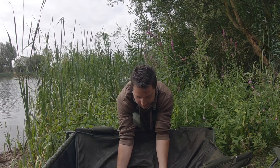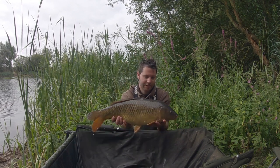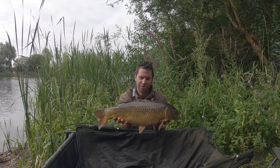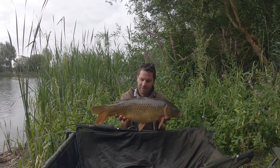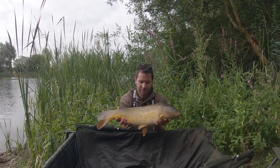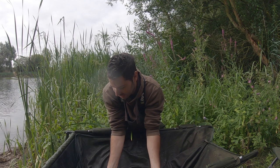So another little common weighing £9 on the nose. And the IQD rig, two pieces of corn. Lovely little common. Show you the other side.